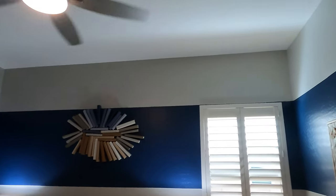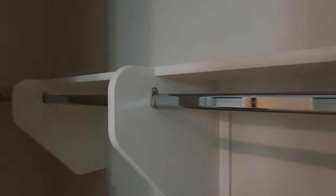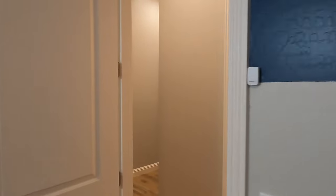So another good sized bedroom. They really did a good job giving you some decent space in these bedrooms. Again, that is often a complaint with new build homes, that the bedrooms can be small in some communities, but so far the Teak has plenty of space to offer just about anybody.